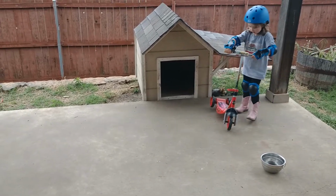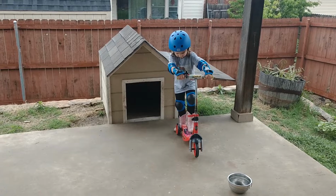Okay, well, we just wanted to show off this cool protective gear. Natalie likes it, and I feel safer with it.